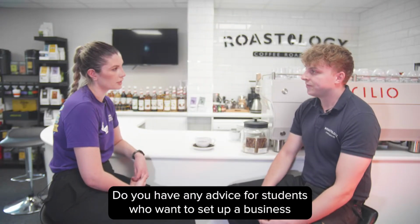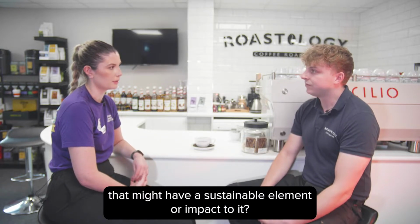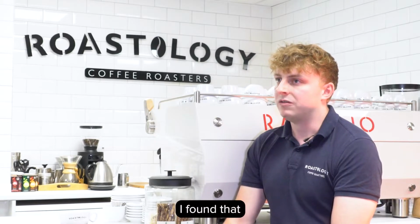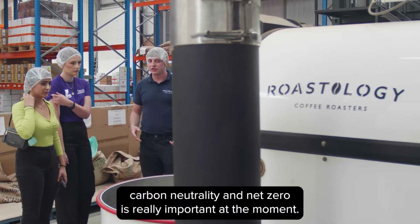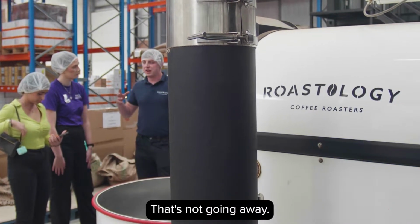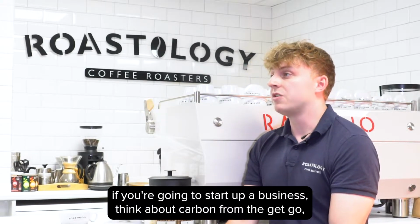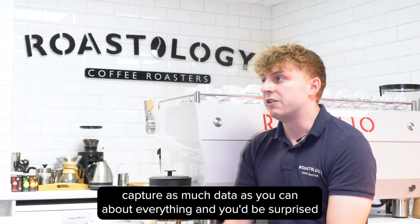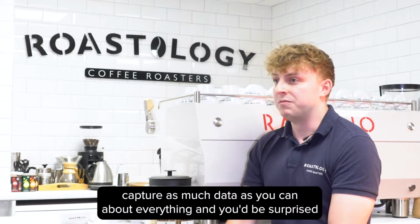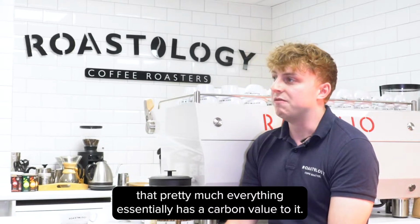Do you have any advice for students who want to set up a business that might have a sustainable element or impact to it? I found that carbon neutrality and net zero is really important at the moment. That's not going away. So if you're going to start up a business, think about carbon from the get-go. Capture as much data as you can about everything. You'd be surprised that pretty much everything essentially has a carbon value to it.